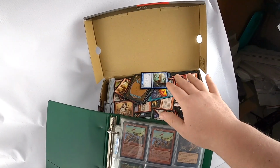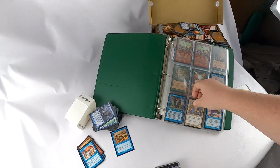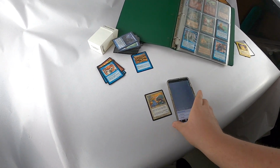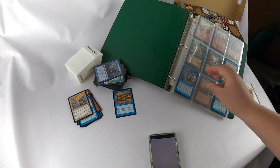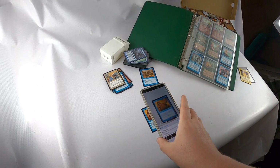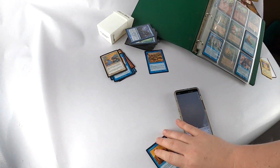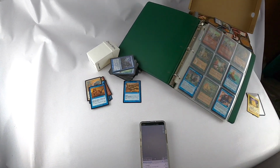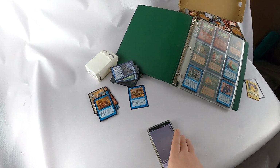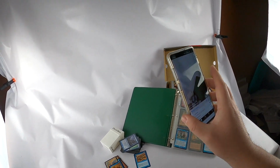I scanned this whole box of cards in maybe one evening. Took a while, I'm not gonna lie. It took quite some time to scan them. But there are some very profitable Magic cards that you can make a lot of money on. So right there's another $3.01 card. It's rare. It could sell for $12, $13 on eBay. I don't know, I haven't checked the comps. But this is how I can tell if a Magic card is worth money instantly on the spot.